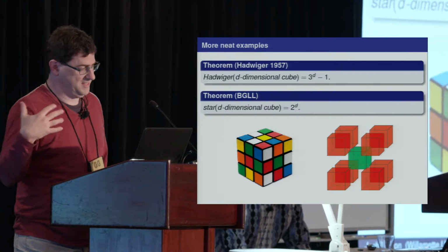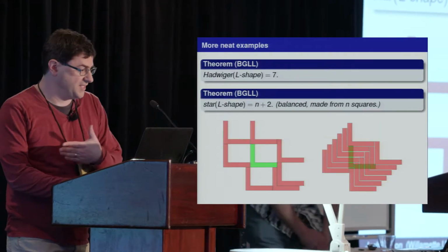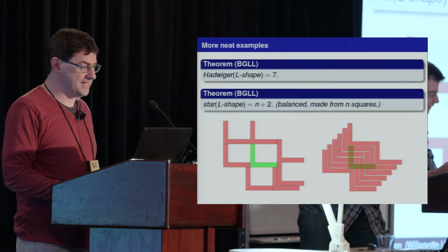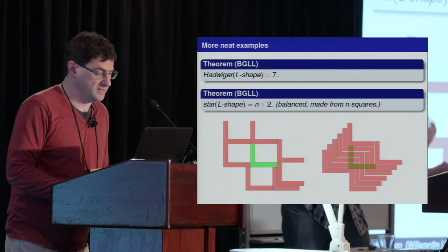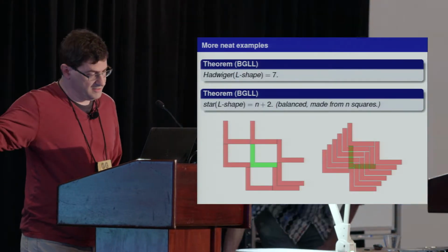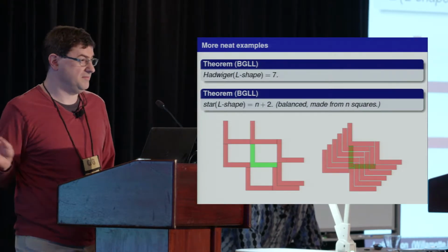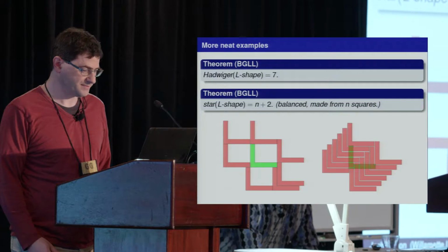than the star number. But going the other way, the L shape, the Hadwiger number of the L shape is always exactly 7, regardless of how skinny the L is. But the star number is bigger and bigger for skinnier L's. In particular, if it's a polyomino made out of n squares, the star number is exactly n plus 2.